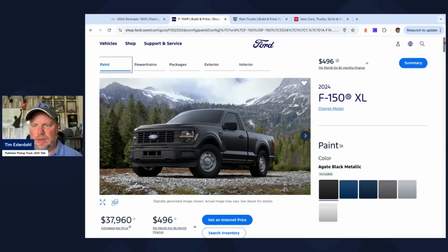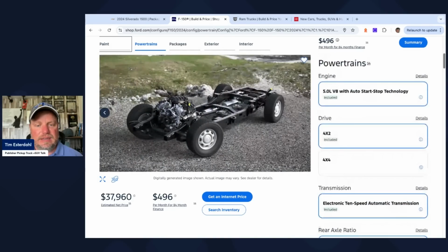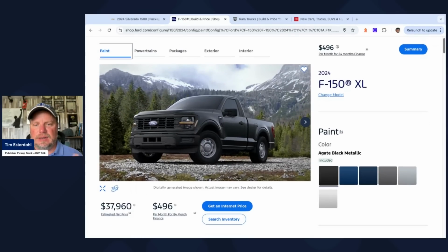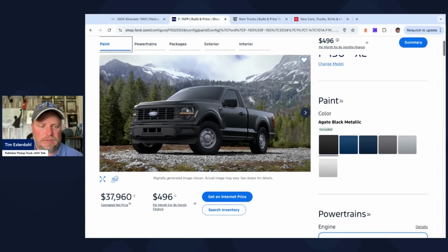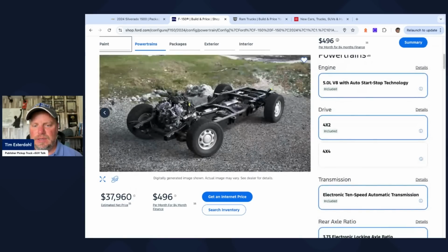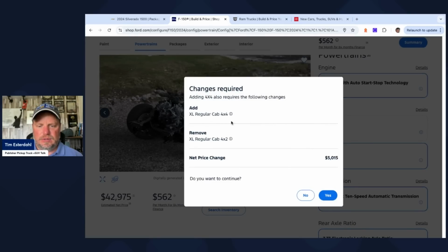Start our build, and we'll scroll down. You can see different paint colors. The powertrain is going to be the 5-liter V8. So interesting, you can get a straight V8 from Ford as their base level truck. I'm surprised they don't offer the 2.7 EcoBoost, but V8. That does have some deactivation. That was a new thing a couple years ago. You can get, we'll just do 4-wheel drive. It's most common. So yeah, 4-wheel drive. So there we go. 4-wheel drive is $5,000 more.